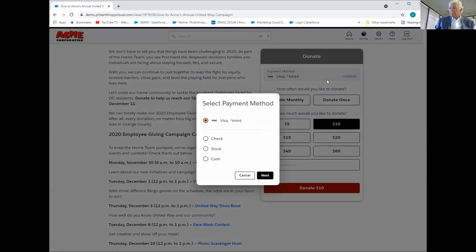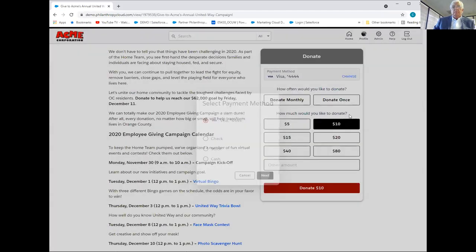That's the only required payment form that we have on the system. The other four options, which are check, stock, cash, and payroll, are completely optional. So a company can turn those on, turn those off, just depending on how you want to manage your campaigns and your corporate social responsibility giving. So in this case, let's make it easy. We'll keep it as credit card.